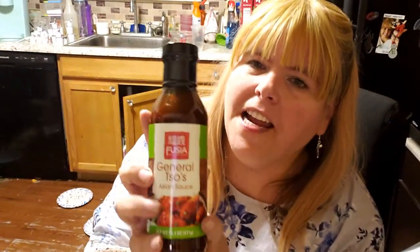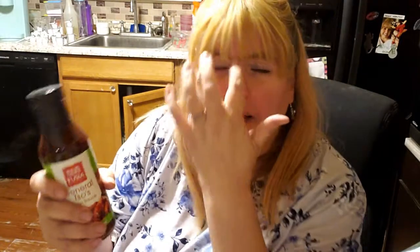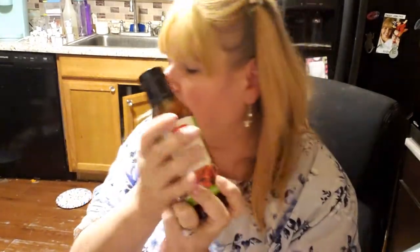And there's the General Tso's, however it is pronounced, that is the stuff we used. We dump it on the chicken with some sesame oil and shake it up. And then we serve that on top of the rice. So, yep, that is what this is for. We needed some more because we had run out.